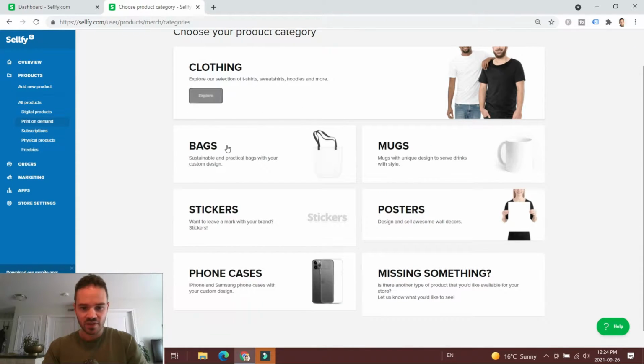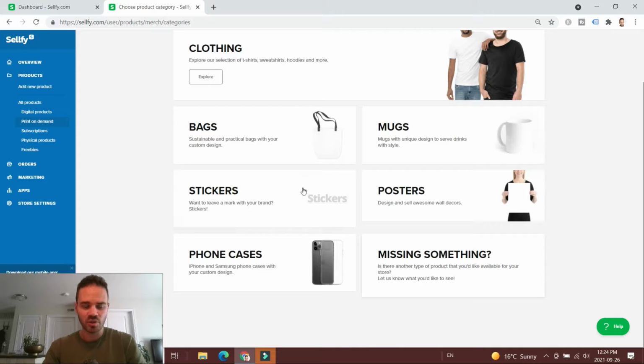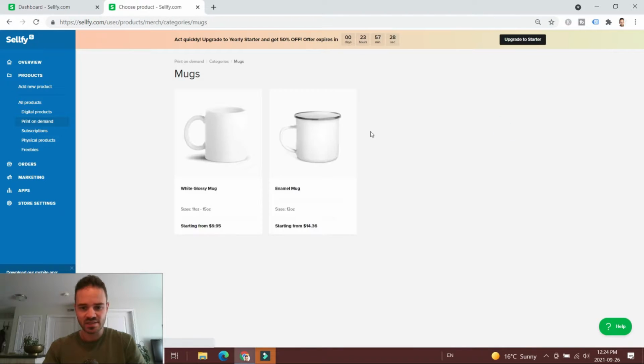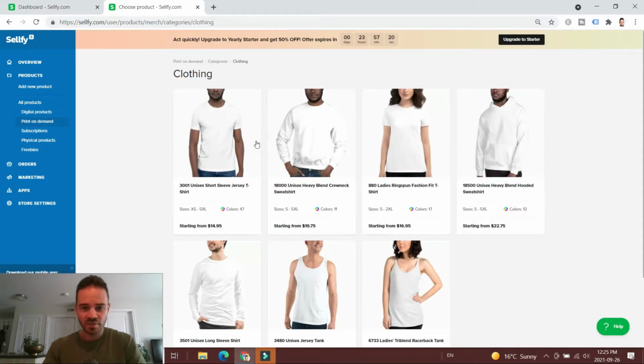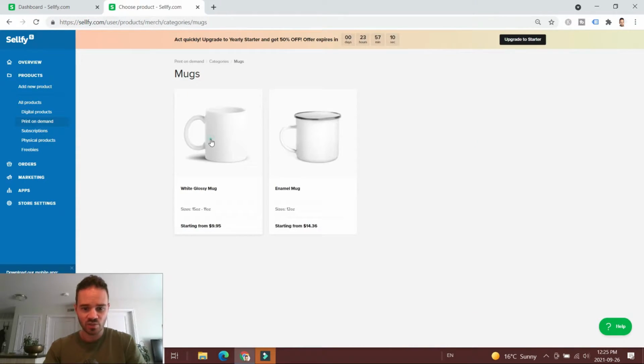All right, so for starters, they have clothing, bags, mugs, stickers, posters, phone cases, and you can recommend products. So I will say off the bat, this is quite sparse compared to a lot of other POD providers, but let's just say we're going to sell some mugs on our online store. Okay, they got 2 mug selections. Okay, so they got your basic, they got tanks, they got t-shirts, long sleeves. We'll go with mugs and say a white glossy mug.